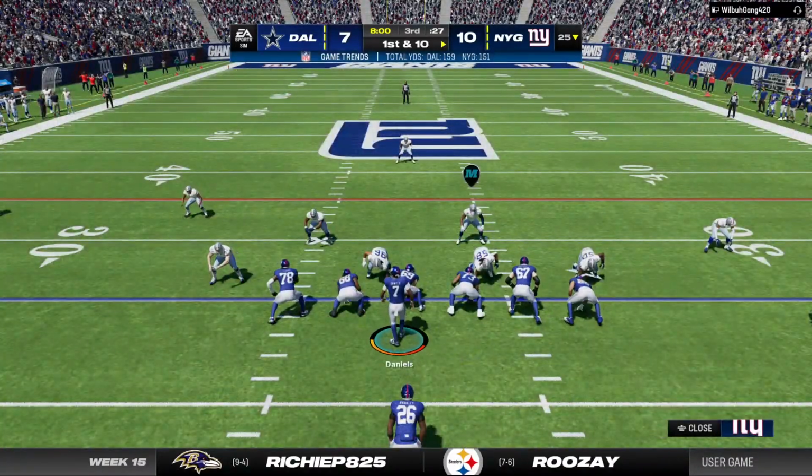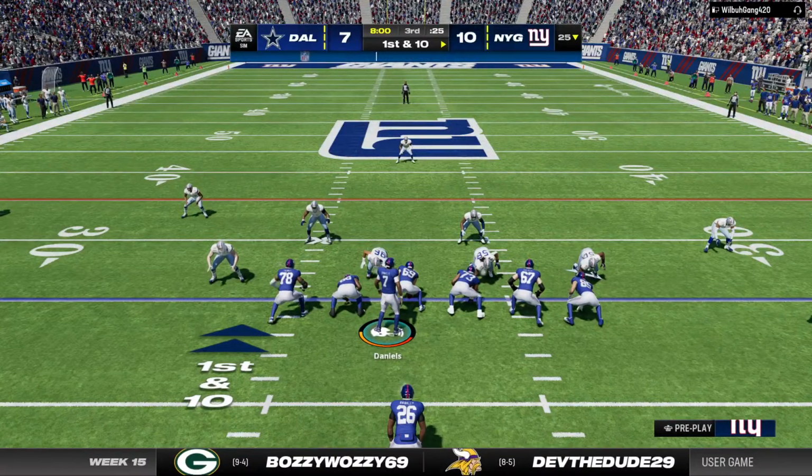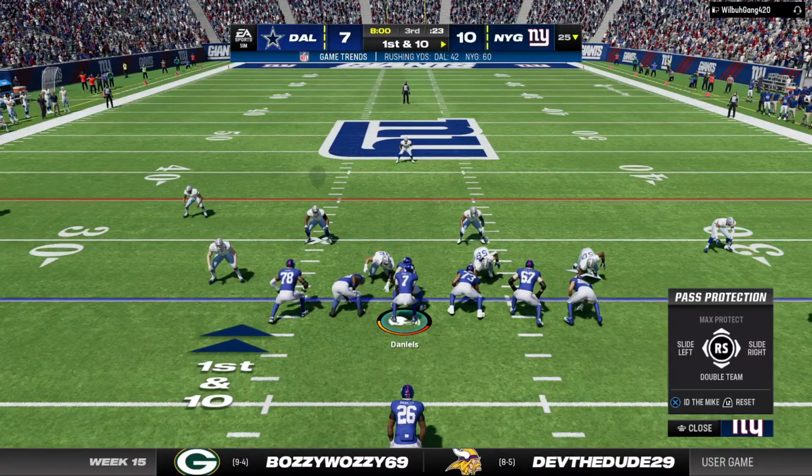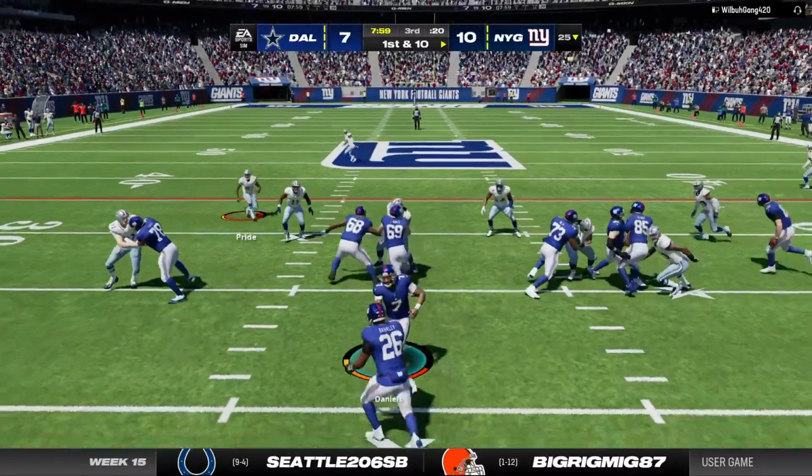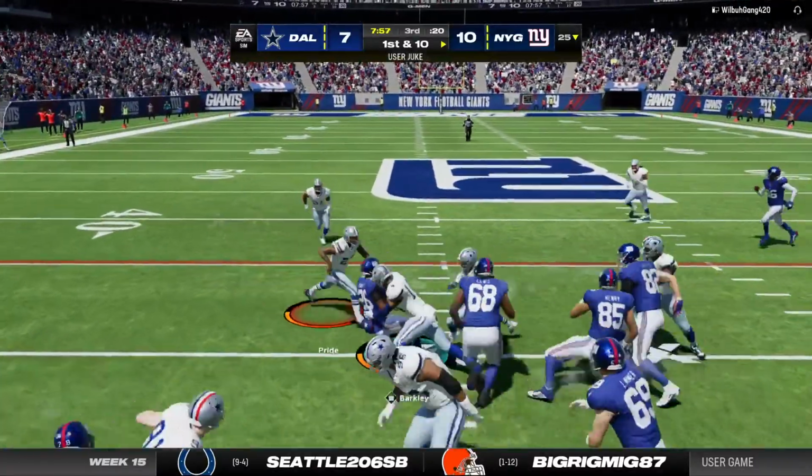The Giants offense at the line, ready to begin their next drive. Now, this game has obviously been all about the defense on both sides of the football. Which offense is going to break through here? We'll see if they can do it on this drive.